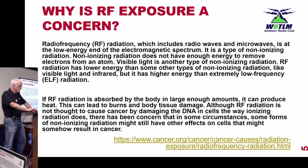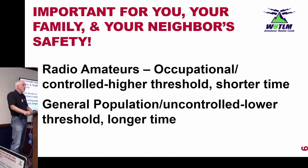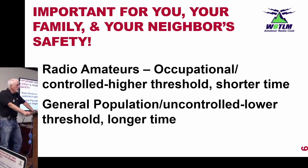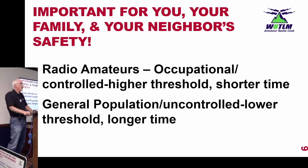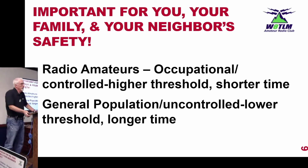So it's important. We're categorized as radio amateurs as operating in a controlled environment where we are able to have higher thresholds of RF energy, but the damage is really due to the energy. So it's not just watts, but it's the period of time. Energy is power times time as a formula. The longer you're exposed, the more heating that could occur, the more damage.